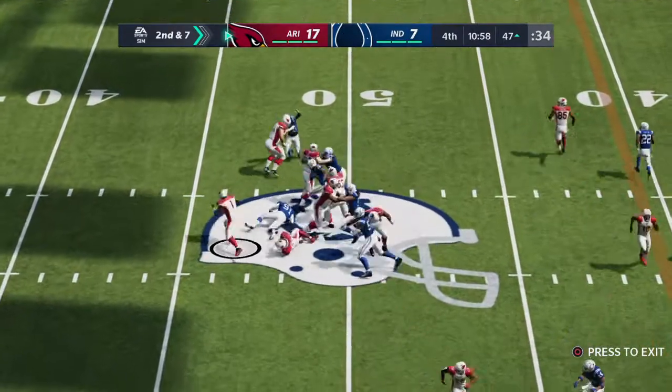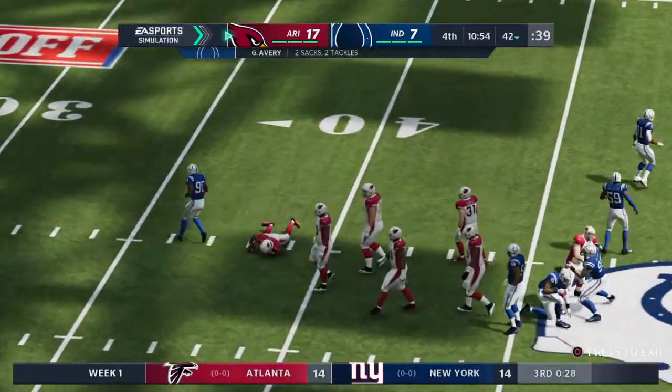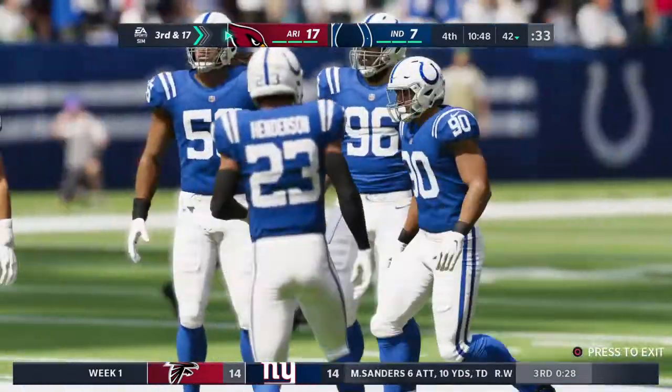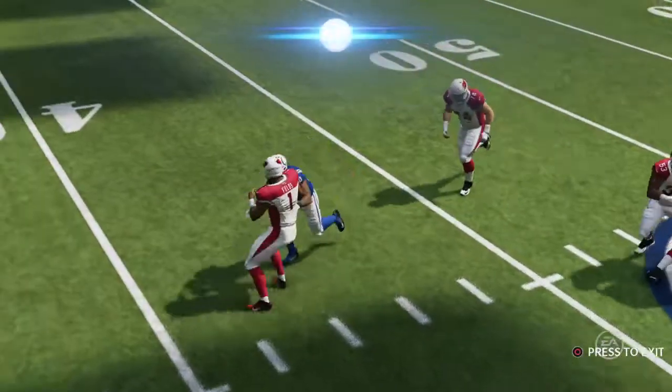Here's a 2nd and 7. And he's going to go down. They sack him back at the 42. Jannard Avery picks up his 2nd sack of the afternoon. And we say it all the time, have to be able to get rid of the ball sooner than that. You have to help your offensive line out.